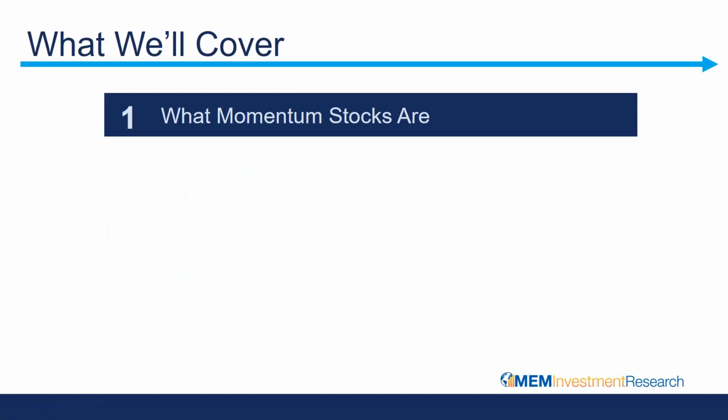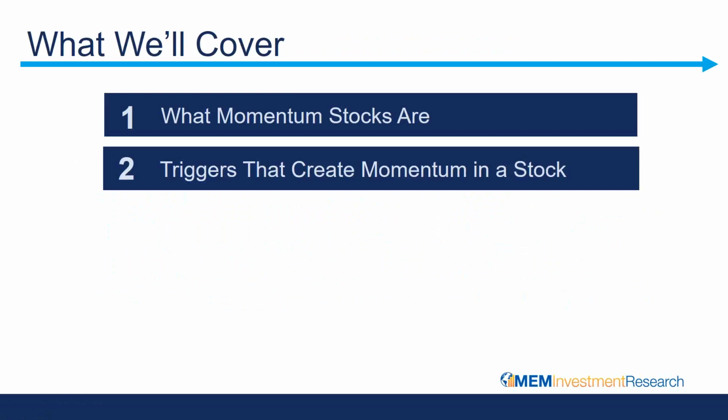And the first item we'll review is what are momentum stocks, and I'll describe to you which types of stocks tend to become momentum stocks. The next item that we'll go over is what are the triggers that create a momentum stock.